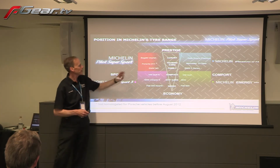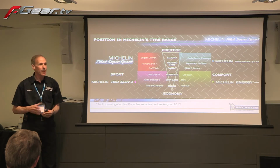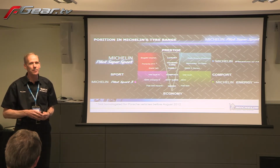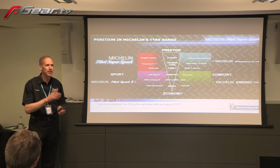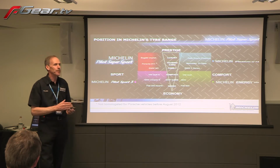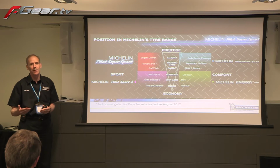It's just a little asterisk against the Porsche 911. We will be trying quite a few Porsche 911s this afternoon, and a few Caymans and Boxsters. The tyre we're showing today isn't actually Porsche approved, so it hasn't gone through all Porsche's homologation process. If anybody knows anything about tyres, once a tyre's been approved by Porsche, it has an N marking on the sidewall to show it's been approved. The Pilot Super Sport isn't approved by Porsche yet, and it's not expected to be approved until the middle of next year. So what you're trying today is pre-N marked tyres, not the Porsche approved fitment.